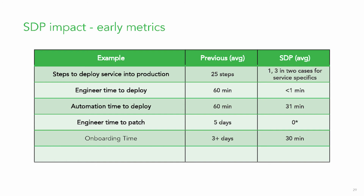Engineering time to deploy went from 60 minutes to less than a minute. This is the amount of time it takes on average for an engineer to deploy through staging to production. This represents a massive increase in engineering productivity. Automation time to deploy, which is just the amount of time it takes to deploy regardless of the engineer, went from 60 minutes to 31 minutes. And finally, onboarding time went from 3+ days to 30 minutes. This is the amount of time it takes for a new engineer to be comfortable deploying code to production.